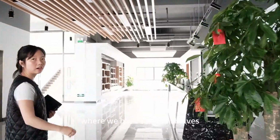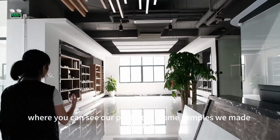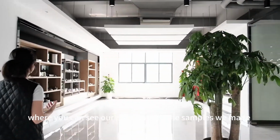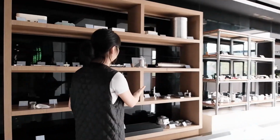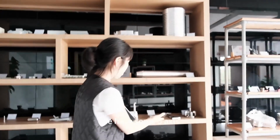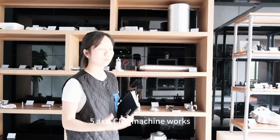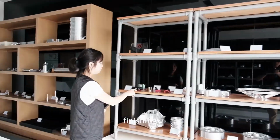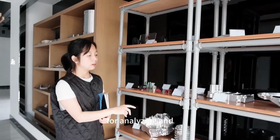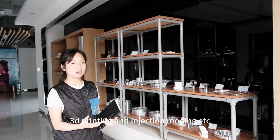There we have a sample shelf where you can see our past work. Some samples we made before. So here we have some 5-axis CNC machine works, and also finishing like anodizing, and also 3D printing and injection molding, etc.